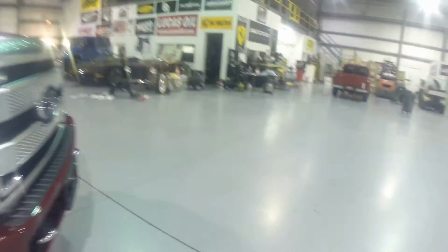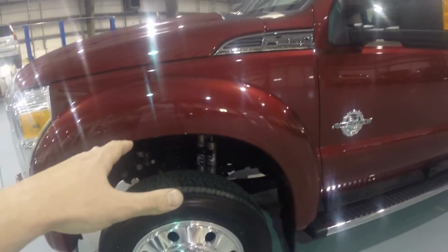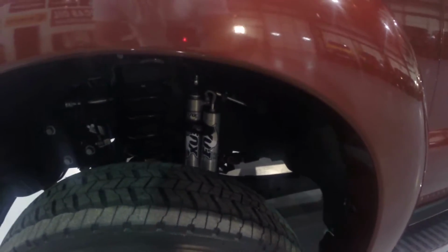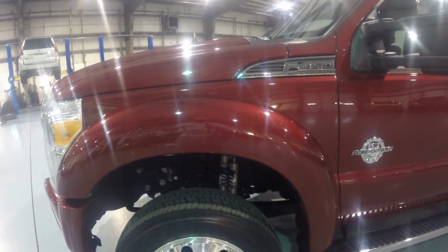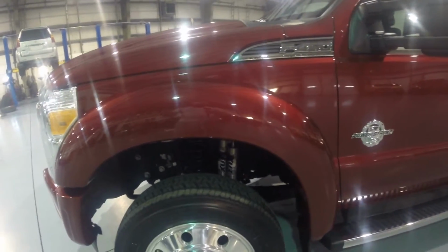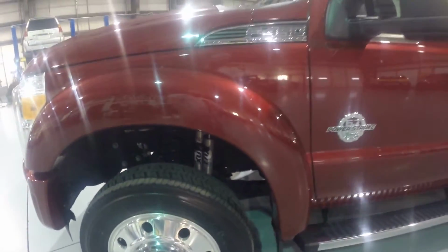Those shocks probably retail for close to 300 bucks each. And what that really did, it doesn't lift the vehicle. Shocks don't lift the vehicle. Springs lift the vehicle. That just gives it a much better ride, a better quality shock. Anything to enhance the front suspension as far as hitting bumps on this truck. I think all 1 ton or 1.5 ton trucks should come with a better suspension setup from factory. So we have brand new upgraded shocks right there.